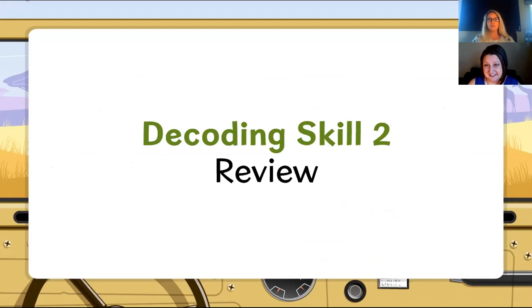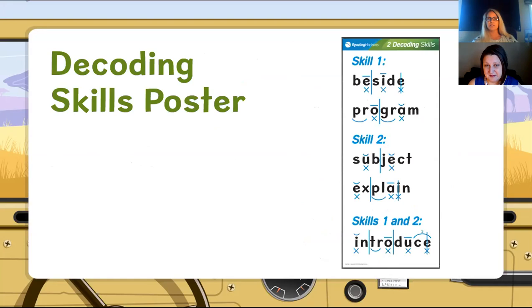Okay, Decoding Skill 2 review. Real quick, I'd like us to take a look at the Decoding Skill posters. You notice at the top we have Decoding Skill 1. We've learned that several lessons ago. We know that one must run. We're talking about Decoding Skill 1. Let's talk about Decoding Skill 2. We learned in Decoding Skill 2 two will split. Let's look at an example of that.